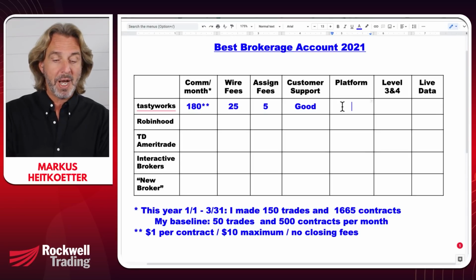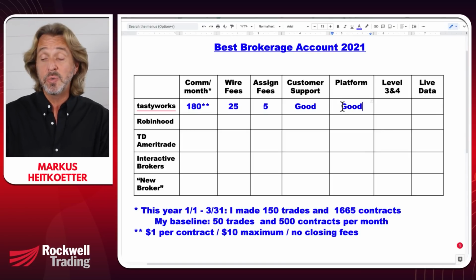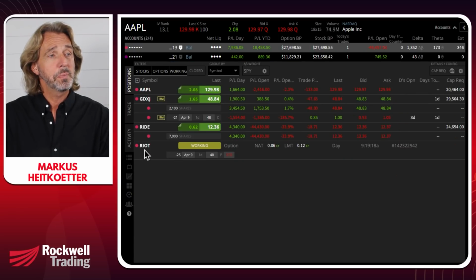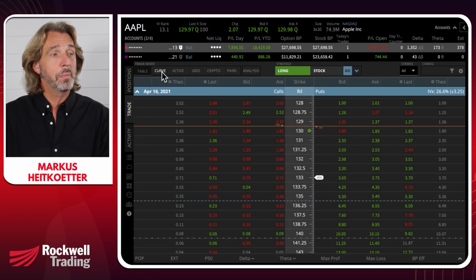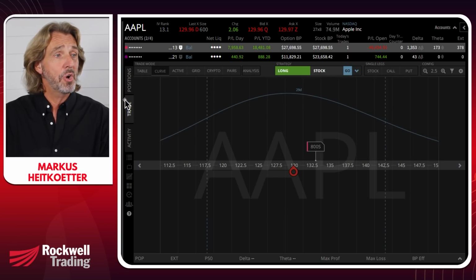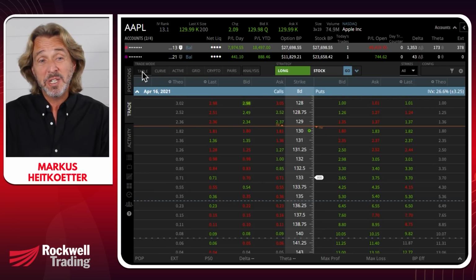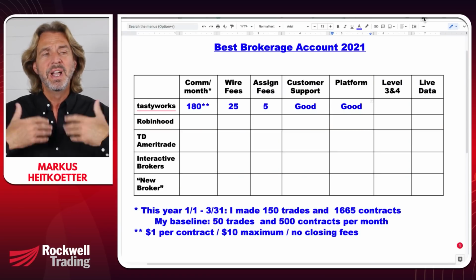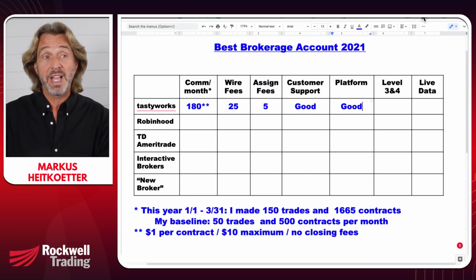What about the platform? I think the platform is pretty good. I'm using it, but as you know, I'm just using a fraction of the platform. So for me, most important here is actually that I can place trades. I'm not using any of the complicated curves that you can have here in all of the analysis. So again, if this is important to you, then you need to make sure that this platform meets all of your needs. For me, it does what I needed to do, which is entering trades. Now, level 3 and 4, this is actually something that is quite easy to obtain with Tastyworks, so no problems there. Live data is actually free.